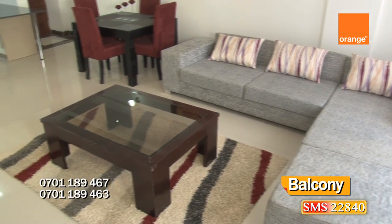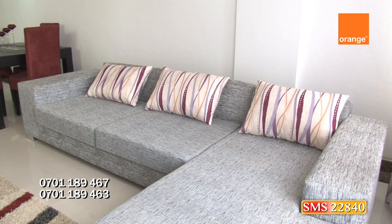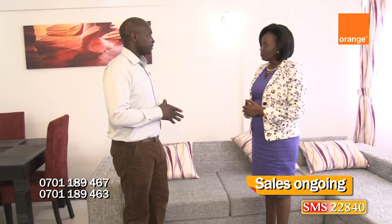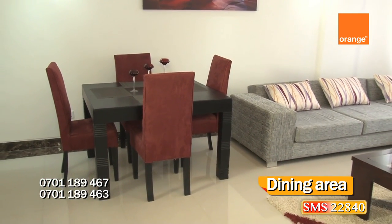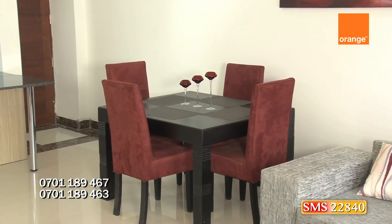Yes, and the lounge opens up to a very spacious balcony overlooking the garden. So if you look at the lounge, we have sockets. The sockets are this side and that other side, so you can choose where to put your TV, where your focal point should be. Yes, so the lounge opens up to the dining area, which is a 4-seater, and there's a provision of adding more seats. You can add 6 or 8 seats.